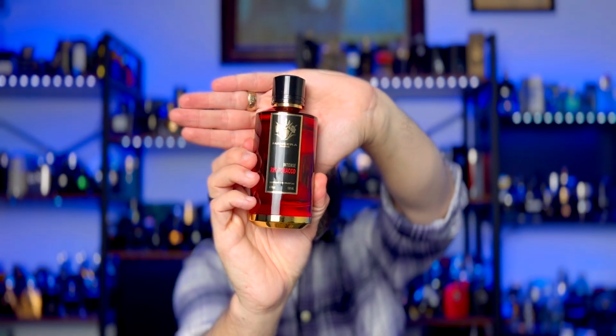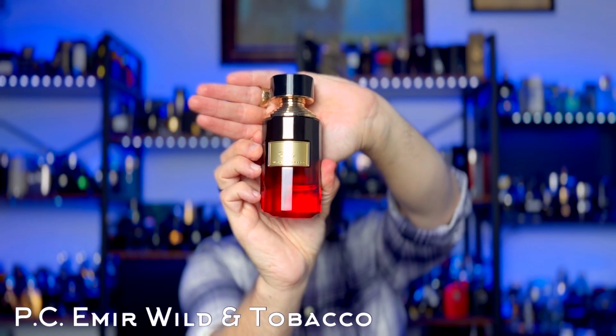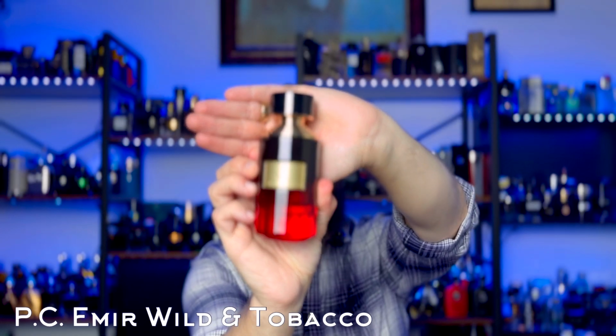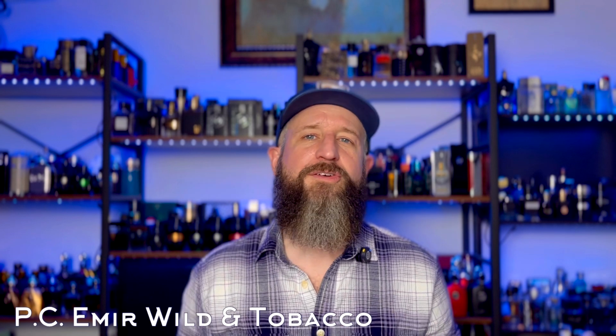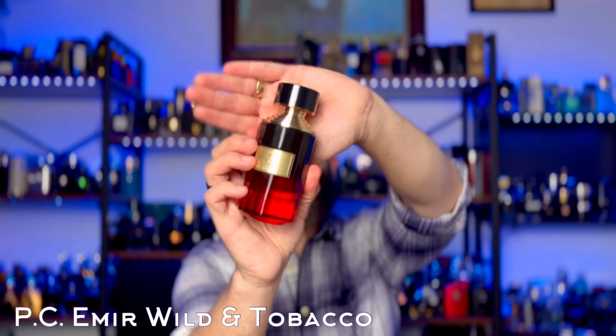And although currently I just have the Intense Red Tobacco, I would say that the Red Tobacco DNA in general was captured shockingly well by this one right here from Paris Corner, actually. This is Emir Wild and Tobacco. The Intense that I showed you from Xerjoff has a smooth leather note, and it's a little bit of a smoother fragrance than the original, but it's pretty close to the original Red Tobacco. I would say this one right here, if you just want something that's going to get you very close to Red Tobacco and even pretty close to Intense Red Tobacco, this thing is amazing.